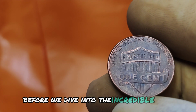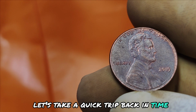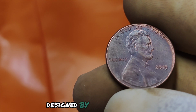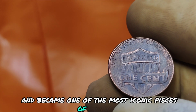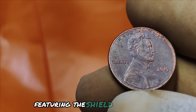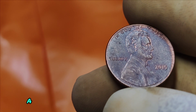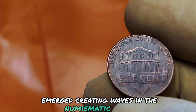Before we dive into the incredible value of the 2015 Ultra Lincoln penny, let's take a quick trip back in time. The Lincoln penny first appeared in 1909 to celebrate the 100th anniversary of Abraham Lincoln's birth. Designed by Victor D. Brenner, this coin replaced the Indian head cent and became one of the most iconic pieces of American currency. Fast forward to 2015, and we see a modernized version featuring the shield reverse design, which replaced the famous wheatback design in 2010. But among the millions of pennies minted that year, a rare error coin, known as the Ultra Lincoln penny, emerged, creating waves in the numismatic world.